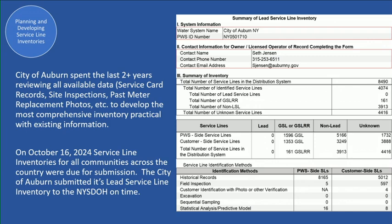The other one there, the total number of GSLRR, those are galvanized service lines requiring replacement. So we have 161 of those. What that means is we know on the residential side that it's galvanized, but then on the public side, we don't have any information. And if we don't have any information on our side, we have to assume that it was lead, or at one point in time it might have been lead, even though it's galvanized now. Lead can leach into galvanized pipes, and if there's a long section of lead in front of a galvanized pipe as it flows into the house, that galvanized pipe requires replacement under this program.